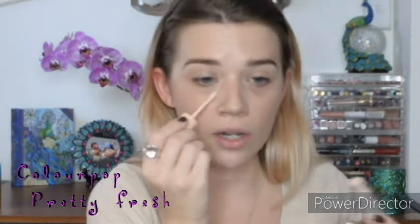I'm going to wipe that off on my towel. I'm going to blend on my nose a little bit more. Maybe it's not blending perfectly well. You can grab a brush. Alright, so then I'm going to grab concealer, and I'm going to use just my ColourPop Pretty Fresh Hyaluronic Concealer. I like this one a lot. I feel like it's pretty good coverage, but not super coverage.